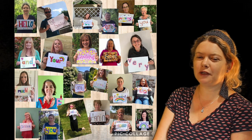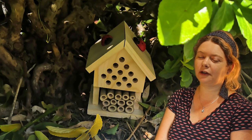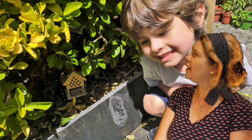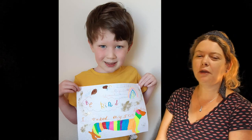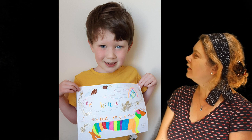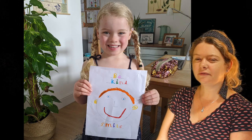Right, let's find out what's been happening in reception. We're starting off with Benji, who's created a wonderful bug hotel. It looks great, Benji. And here is Charlie. He's made a poster all around kindness. Thinking really deeply about it. And here's Amelia with hers.